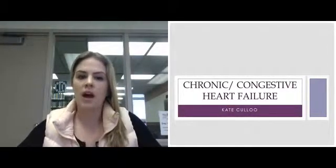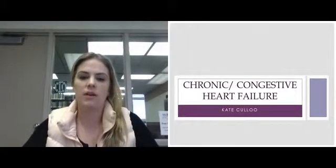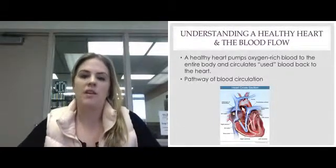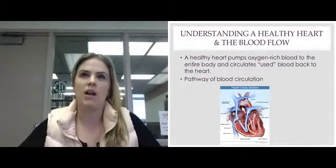I chose this topic because about a year and a half ago, my father passed away from congestive heart failure. So, understanding a healthy heart flow and the blood flow: a healthy heart pumps oxygen-rich blood to the entire body and circulates used blood back to the heart.